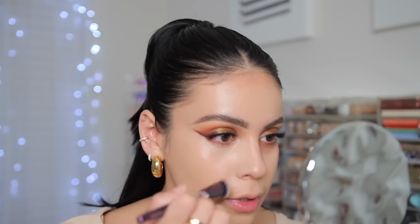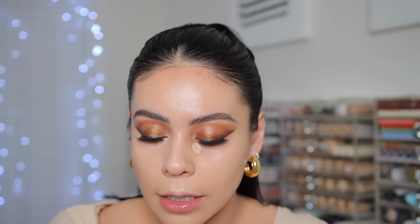I mean, look at that difference. I probably even used too much. That looks really good. I like the blend and coverage that that has. I'm gonna do a little bit less on this side, like a dot, because I feel like a little bit goes a long way.